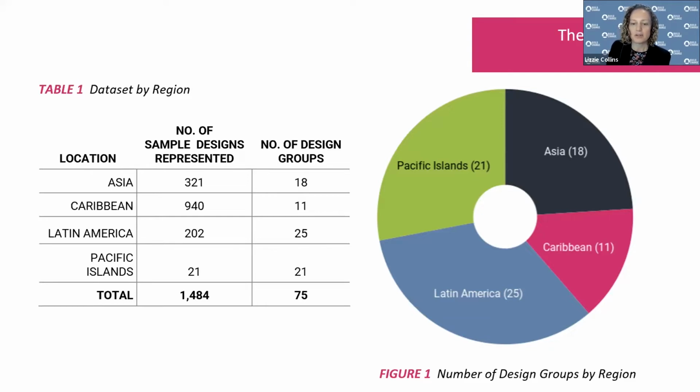Representative samples in each design group were averaged across the group so that each of the 75 design groups was weighted equally in the data set. It's also important to note that the cost data analyzed as part of this study includes specifically the direct construction costs of home improvements, including structural, non-structural, and other construction costs like demolition. Non-construction direct costs such as technical assistance, permit fees, etc., or other indirect costs such as relocation costs or financing are not included in these numbers. Additionally, the data for this study was collected over 8 years, from 2013 to 2020. And so all costs were adjusted for inflation to 2020 US dollars.